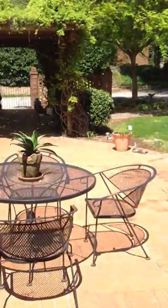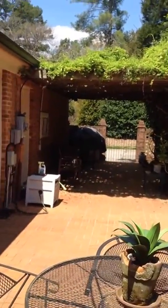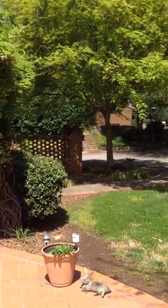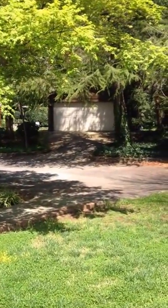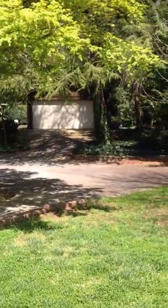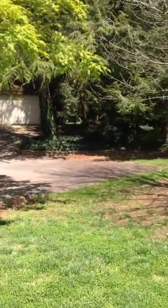Put it onto a brick patio here. A little arbor. Looks like it's in good condition. And you can see there in the background there's several outbuildings that are attached to the property. It looks like when they converted the previous garage into a living space, they added on a detached 2-car garage as well as 2 sheds.